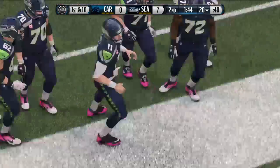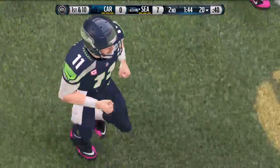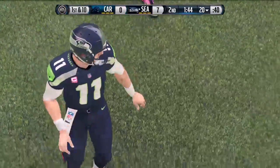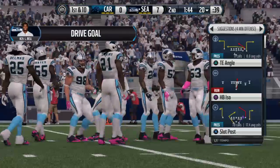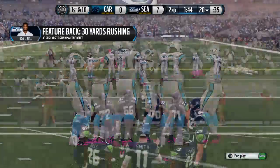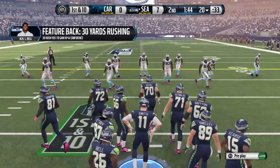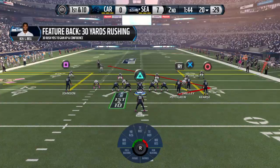The Seahawks coming back onto the field on offense. They took it down the field for a touchdown the last time they had it. Listen, momentum is on their side. When you have that going for you, it's very important to stay aggressive in this situation. The Seahawks come to the line in a tight game here in the second quarter. The score's 7-0.